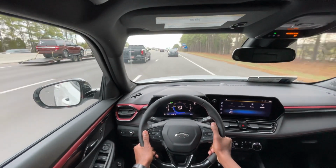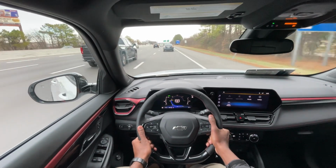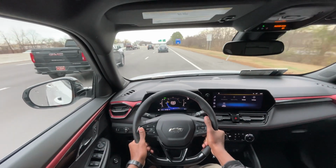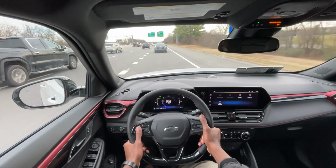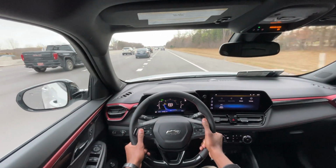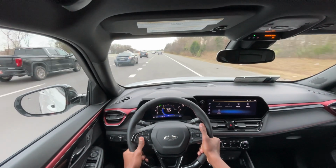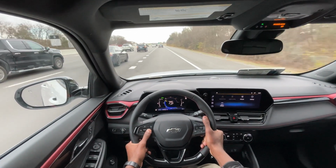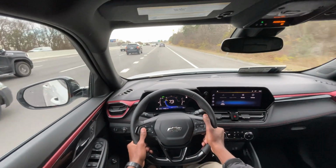But overall ride quality, even with these 19s, is very impressive. Can't really hear them on the road unless you're listening for it. It is a bit windy out though, so I'm hearing a bit of wind noise, but for the most part, smooth sailing coming down this stretch of interstate. And the EPA estimates you'll get 29 miles per gallon highway. Depending on your terrain, how fast or slow you're going, wind resistance, all of that, you could probably get 30 plus.